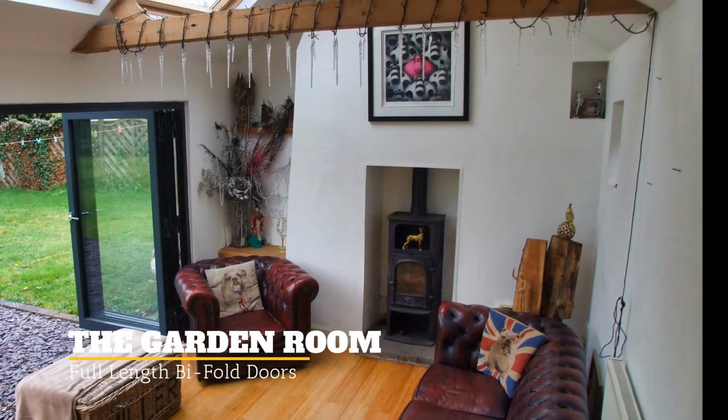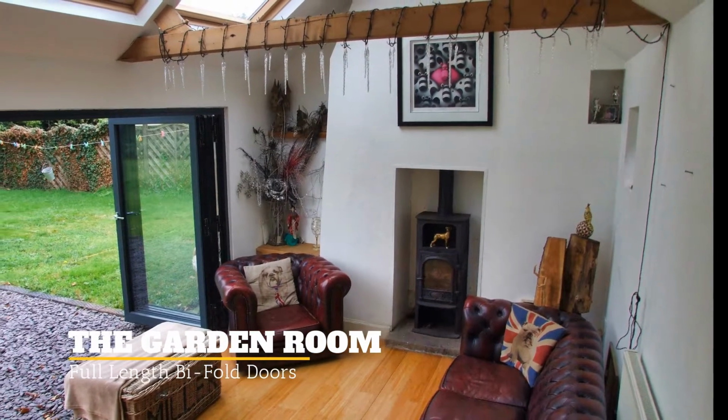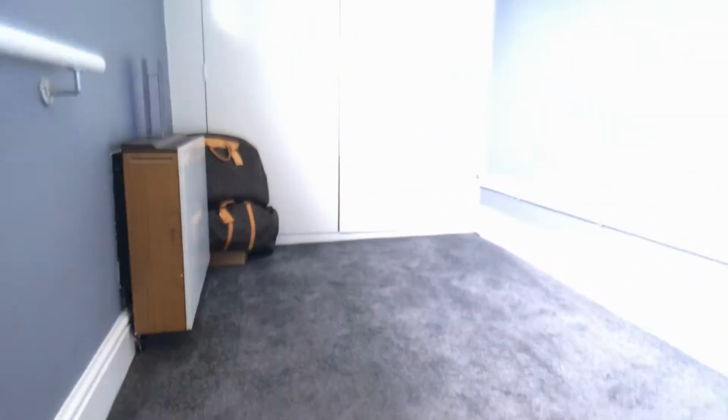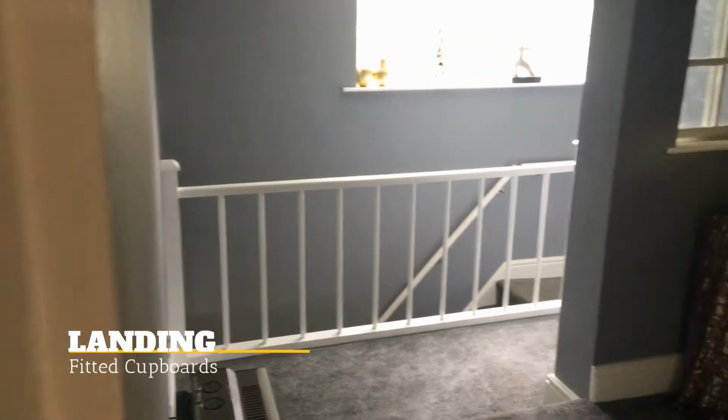The sun lounge garden room has full width sliding bifold doors overlooking and leading to the side aspect, almost inviting the garden into the house. Venture upwards to the first floor and along the spacious galleried landing and you'll find three double bedrooms and a refitted family bathroom.